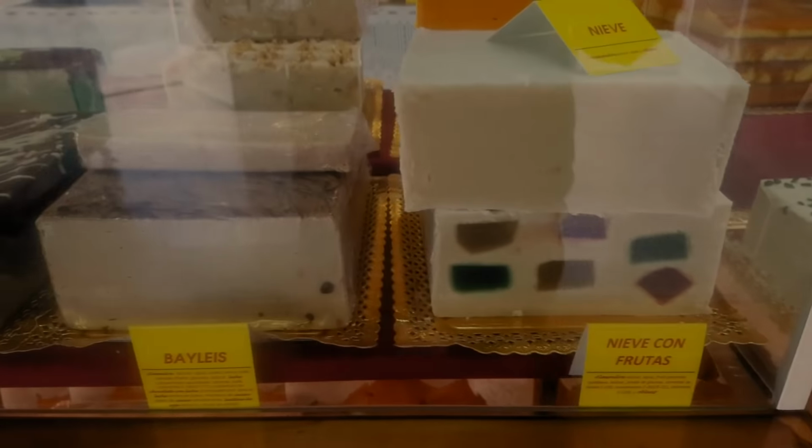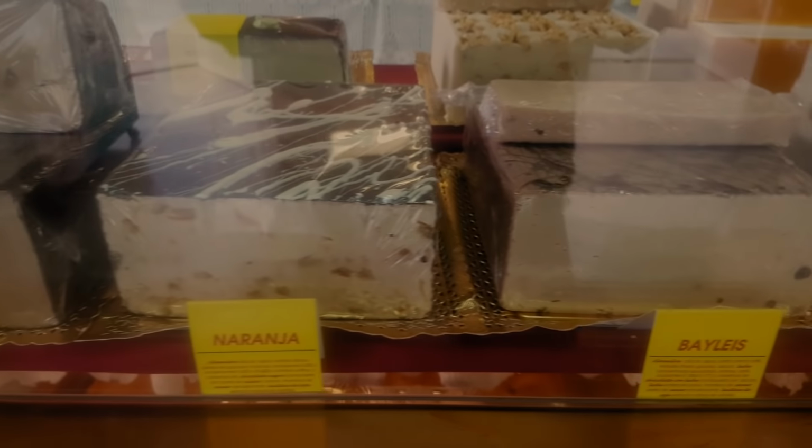I'm going to put in some video of when I went to buy this, of what they have on display, and these slabs are huge. It is awesome to see.